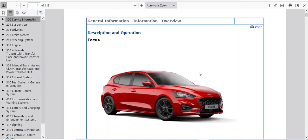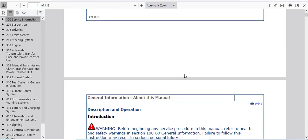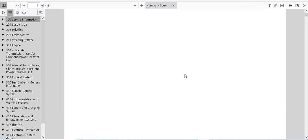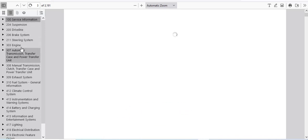Discover the ultimate workshop manual service and repair guide for your Ford Focus from 2018 to 2021. This official factory repair service manual is identical to those used by Ford services, ensuring unparalleled accuracy and reliability. Technical information applies to Ford Focus.